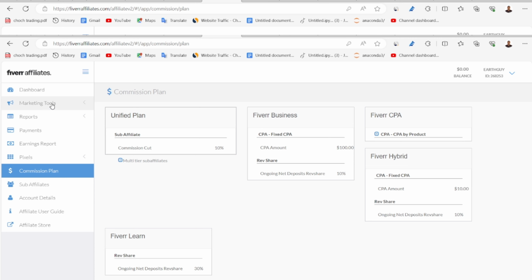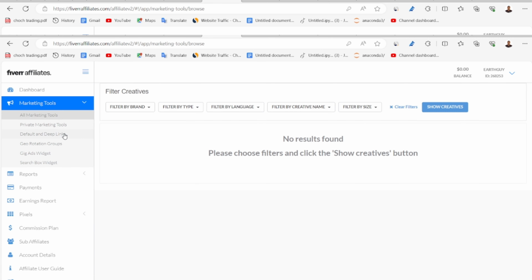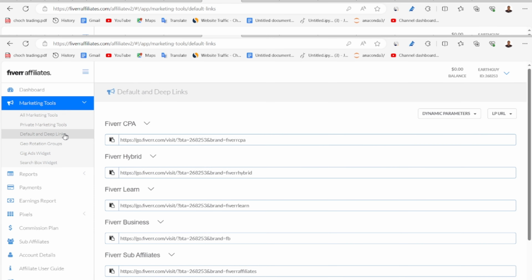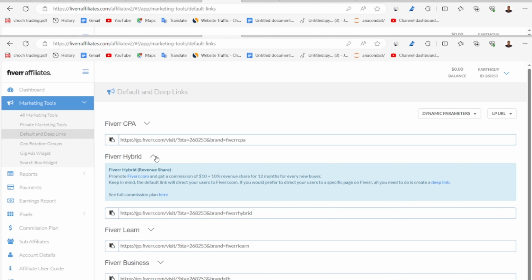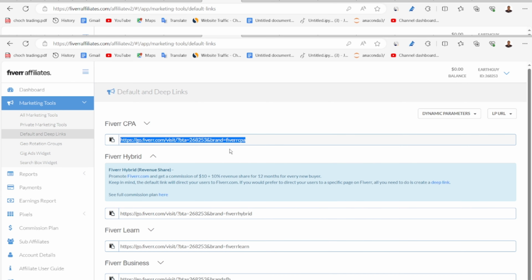So come over right here, we'll have marketing tools. You see where we'll have default and deep links. Just click on default and deep links. You're going to see what we'll have: Fiverr CPA, Fiverr Hybrid. You can actually go through it. Just go ahead and read through. What I would want to work with is Fiverr CPA. So what I have to do is click here and copy the link. If you want to work with all of these ones, you can go ahead and copy the links to these ones.